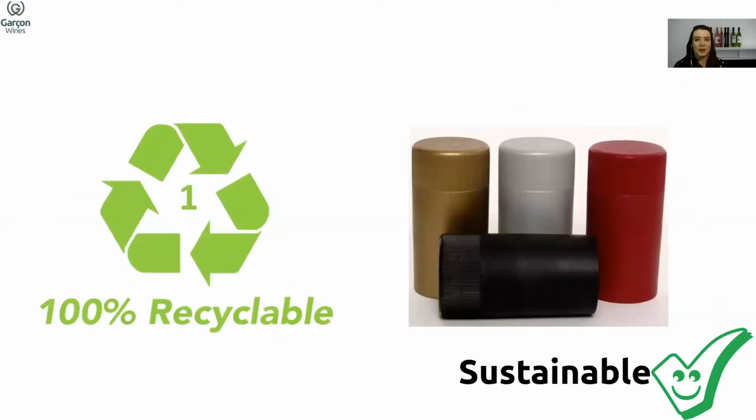We've chosen a specific PP cap and label to ensure recyclability and avoid mixed material contamination in recycling streams. Importantly, this means that it's easy for consumers to recycle after use. They just put the cap back on and dispose of it in the recycling bin without having to separate or dismantle packaging after enjoying the contents inside.